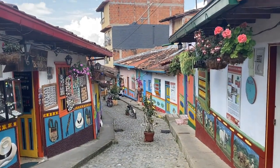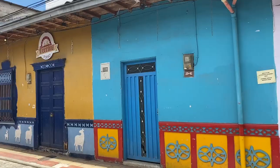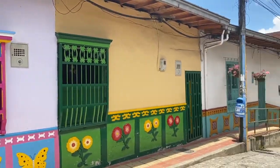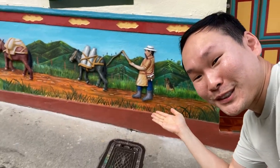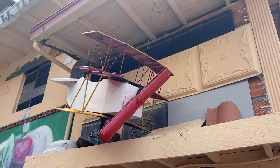So the street here is just so beautiful, and the cobblestones against the zocalos are just mixed for the perfect combination. I think this is one of the best things to do, just wander around Guatapé and explore these colorful, beautiful streets and see what is there to discover, because every single corner here has something cool, whether it's a beautifully crafted fountain or little murals against these walls. I love the 3D pieces everywhere.